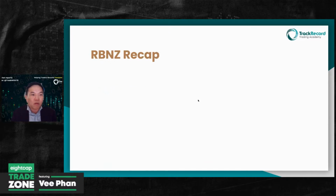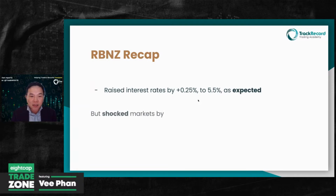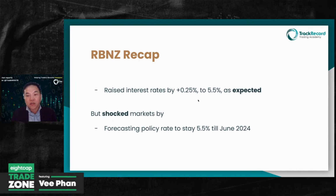So let's do a recap of what the Reserve Bank of New Zealand said last week. Basically, they raised interest rates by 0.25% as widely expected to 5.5%, but they shocked the markets when they forecasted that policy interest rates will stay at 5.5% till June next year. So basically, they're saying this is the last rate hike of the cycle, and their next move is to cut.